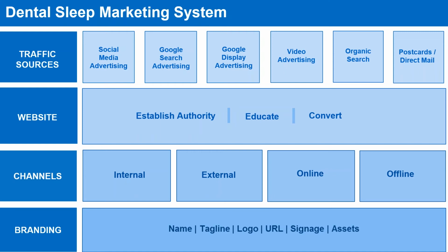is branding. The goal of your brand is to create a visual impact that prompts both an emotional and intellectual response. And you need to have an integrated brand strategy that's both consistent and memorable. And as you focus on dental sleep, it may require modifications of everything from the name, logo, tagline, website, etc. And we'll unpack that more shortly here.